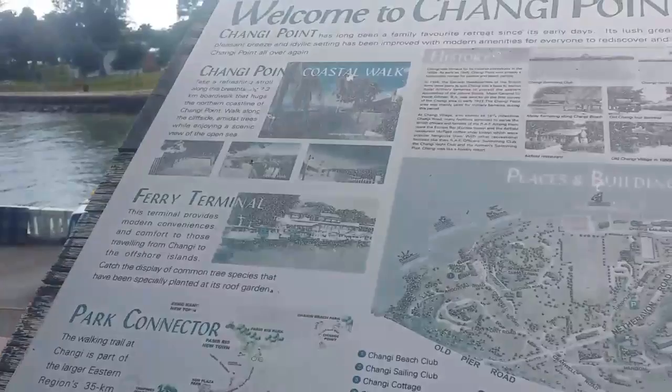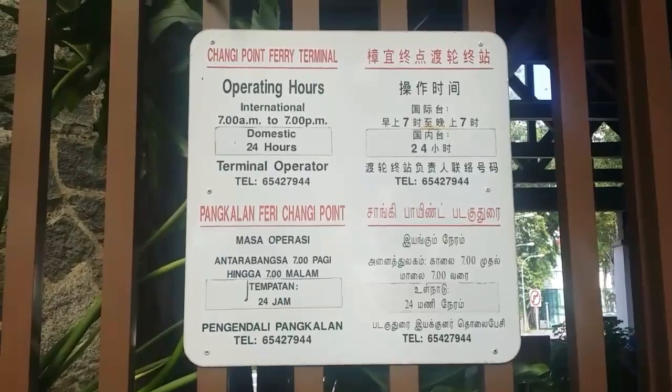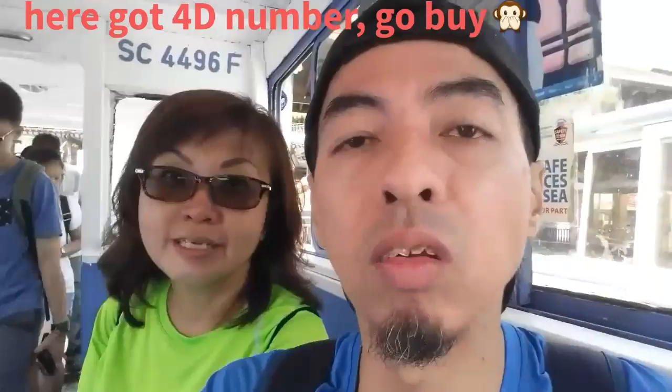The operating hour of the boat ride. Inside we cannot use any camera, so I will turn off the camera now. Okay, now we are inside the boat, and the boat ride costs about $3. The bumboat ride will take a few minutes to reach Ubin. So let us enjoy the sea view now.